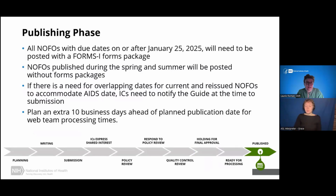So as I mentioned, and it's important to reiterate, all NOFOs with due dates on or after January 25, 2025 must be posted with Forms I. If we don't have Forms I, they can be published, but they will not have a package because we don't have Forms I yet. And so that is highlighted in the second bullet: these are going to be effectively empty for the forms. And I've already talked about overlapping dates.